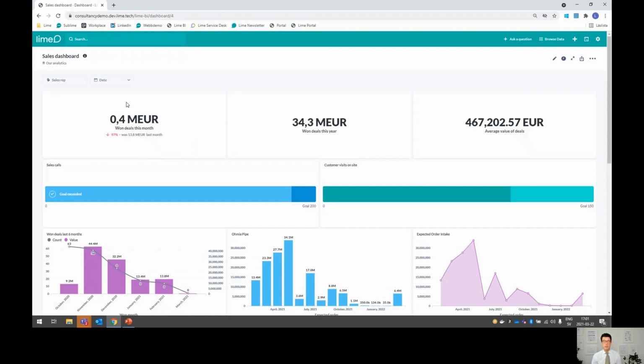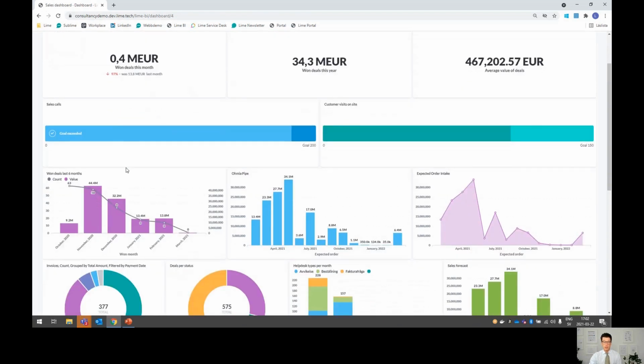Underneath that, I will see some specific activities, in this case sales calls and customer visits. Underneath the activities, I will see the same kind of information regarding order intake, but in a completely different dashboard. We support different languages and we can see different kinds of reports.